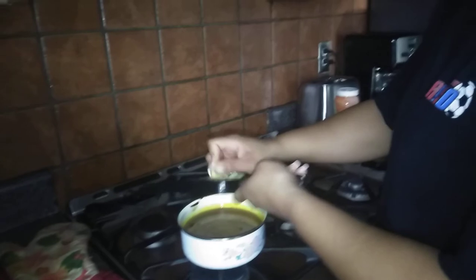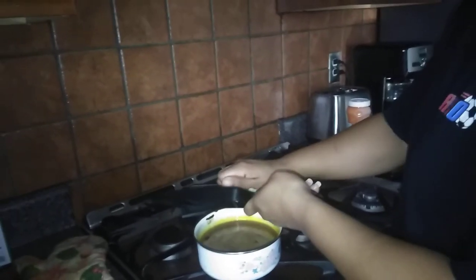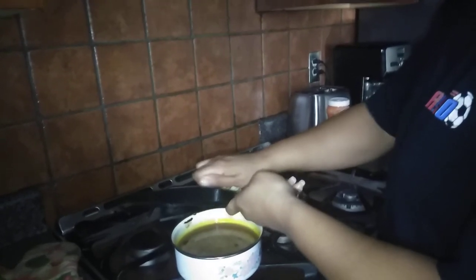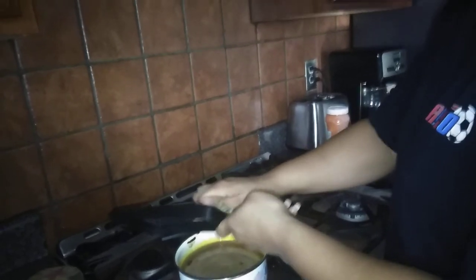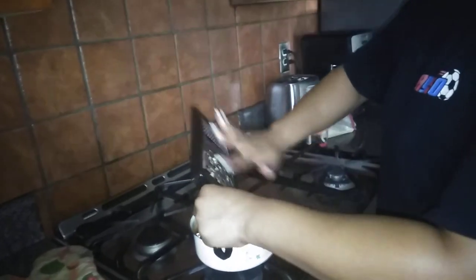I have nails on, so take the time. Don't break a nail. Now I get all the goodness out of the ginger. You could just look up the benefits of each thing that I'm using on Google.